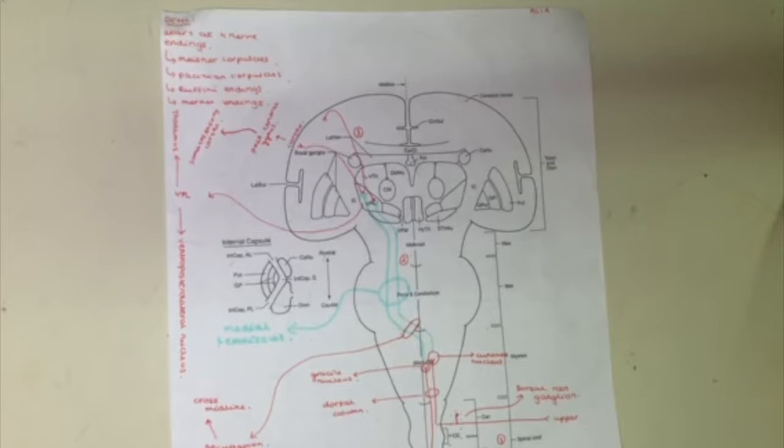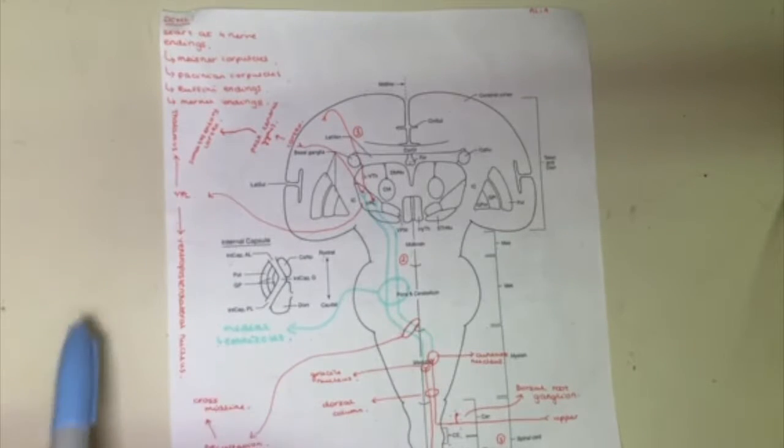So there are 3 different types of neurons that are involved in the pathway: first order, second order, and third order. The first ones are sensory neurons in the dorsal root ganglia, the second neurons send their axons to the thalamus, and then the third neurons are in the ventral nuclear group and send these to the postcentral gyrus. So the DCML starts at 4 nerve endings: the Meissner corpuscles, the Pacinian corpuscles, the Ruffini endings, and the Merkel endings.